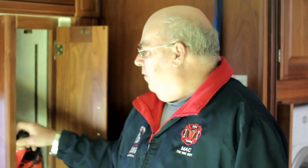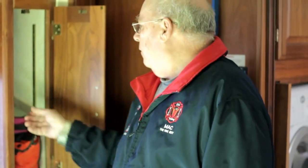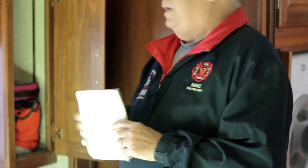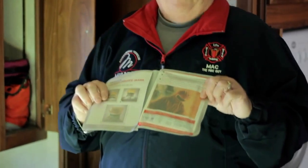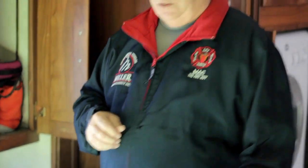The other thing I have is, of course, the foam fire extinguishers that I recommend. I also have, hopefully we'll get past this, my wife and I have a smoke hood, but hopefully we'll be outside before we need to use that.